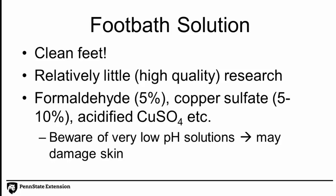And so one of the things we've seen over the last number of years to try and reduce the amount of copper that we actually need to put in the foot bath is that we use an acidified foot bath with copper in it to try and reduce the concentration of the copper, which is more available once we acidify the solution. So if you have an acidified copper sulfate foot bath, you could probably be in the 3% range, maybe a little bit more, but that will tend to be as effective as the 10% at a normal pH.